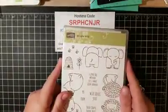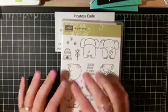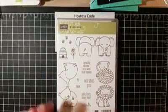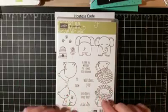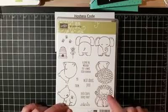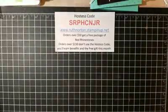A Little Wild, of course, this is a must-have. This one also has framelits with it, and they die cut the front and the back, and then they fold to make a cute little tag. This is not just for kids or babies. I've used this all the time, and my daughter actually loves to use this one too. She sometimes either just stamps the front or she stamps the back and side of a card, and just loves to color them. So this is a really fun set.